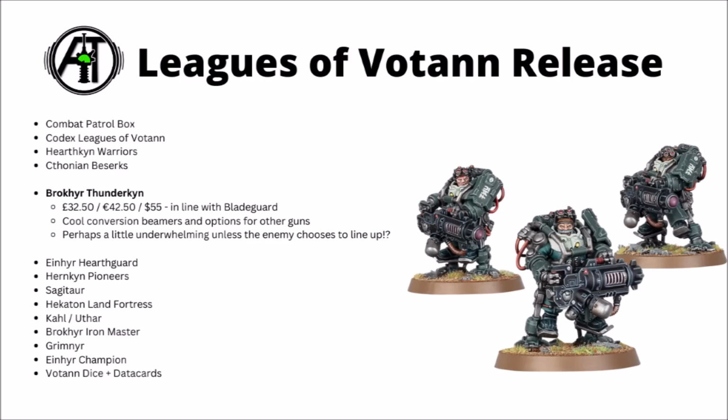They do have a bit of flexibility with 3 different weapon options that you can choose to field them with. The conversion beamers look the most interesting to me. I did feel that they might have been a unit that maybe didn't necessarily need a points increase when all the rest went up though.